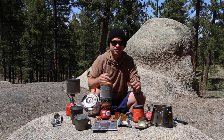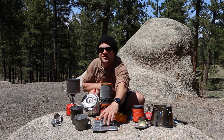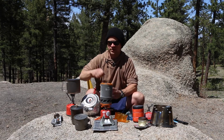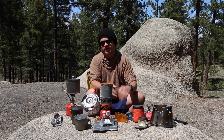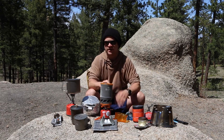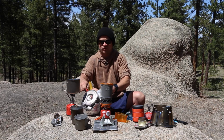And then your food is good and it's hydrated and it's also warm because it's in that little cozy. And you do the same thing with these pots. You cook your food in it, you stir it up, you put it in the cozy, you cover it, and voila, give it some time, and it's all hydrated and it's warm and it's good to go.